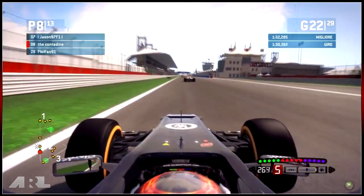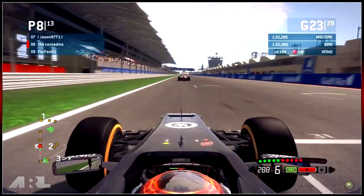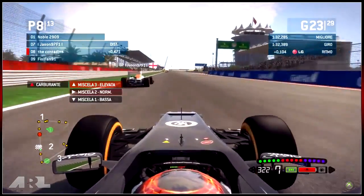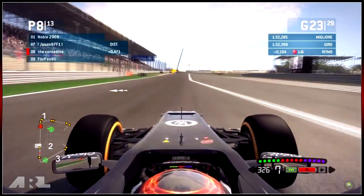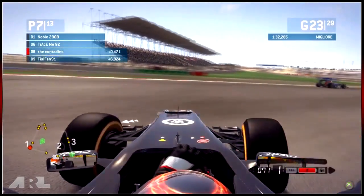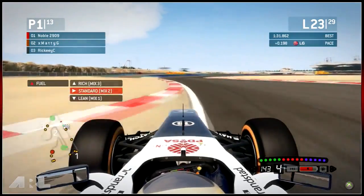As now we've got Contadins going to Rich Mix 3 to chase after Jason 97 F1. He is in range with DRS. We'll stay with this battle before we continue the point about Mazy. And look at how much of an advantage Contadins has with just DRS. But Jason 97 is being valiant in his defence, but not valiant enough as he might get it done.